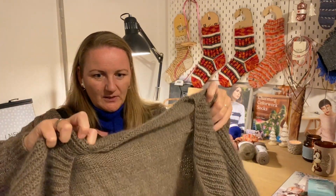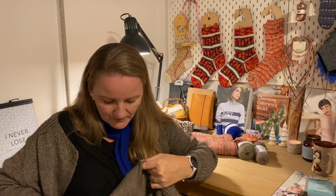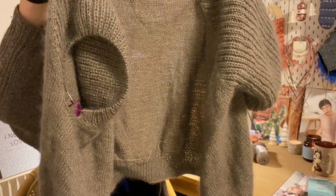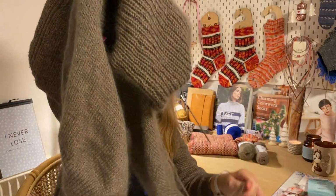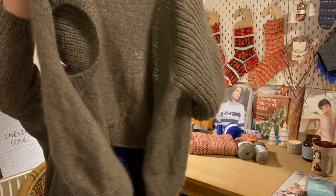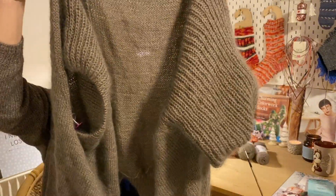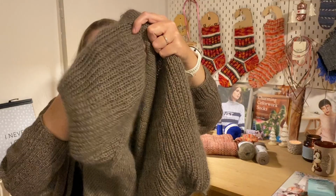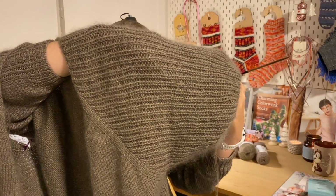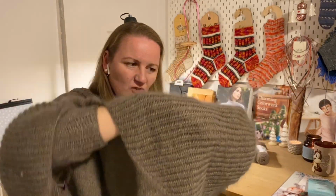Where am I here? I have finished the body and picked up 1 sleeve, and if it's a little wrinkled, it's because it's been tucked away in a bag. But I have not cut the yarn from the ribbing because I have not 100% finished the ribbing. I will explain in a minute. But it is this nice cardigan with sleeves in half fisherman's rib, and the body is in stockinette stitch.